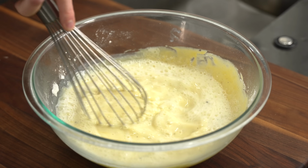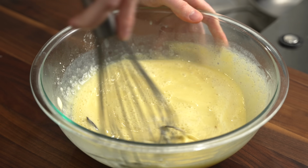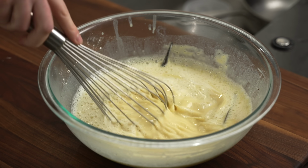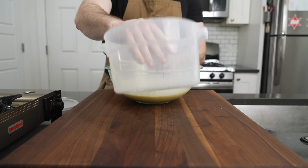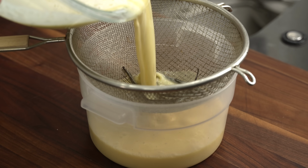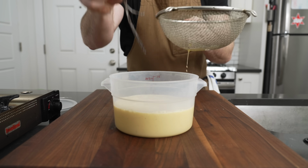And as you can see, this is a very thin batter. Make sure you get all the flour on the side of the bowl, whisk it in. Then we're gonna add in our rum, which is gonna help cool the mixture down. And now we're just gonna strain things off. This is just to ensure there's no scrambled egg in our batter here. I like to take out the pods and put them right back in.